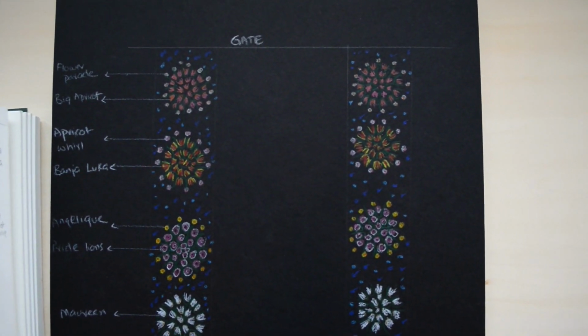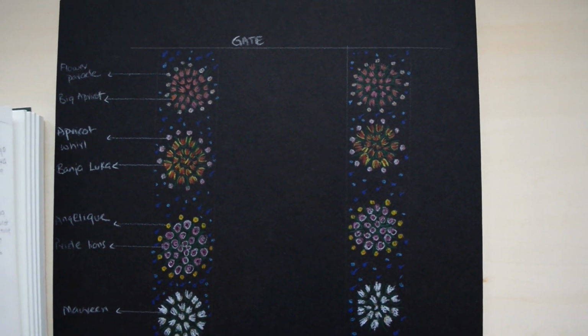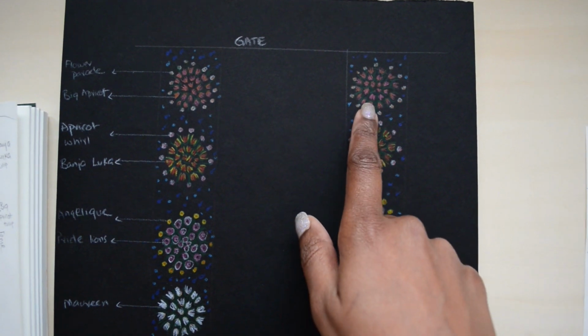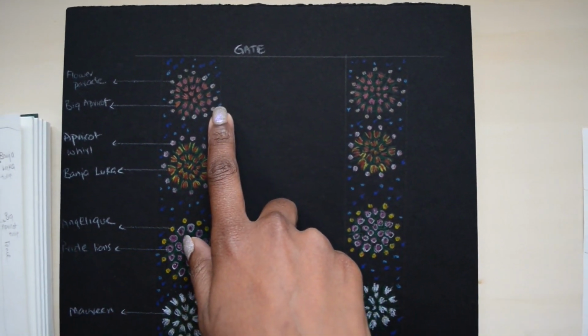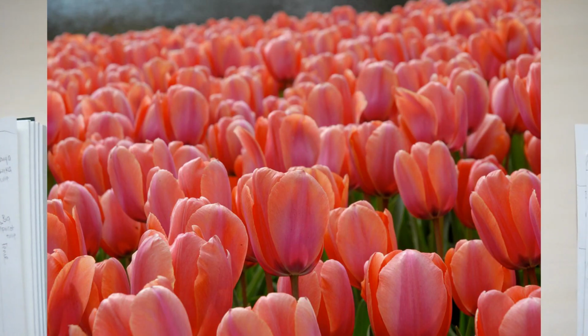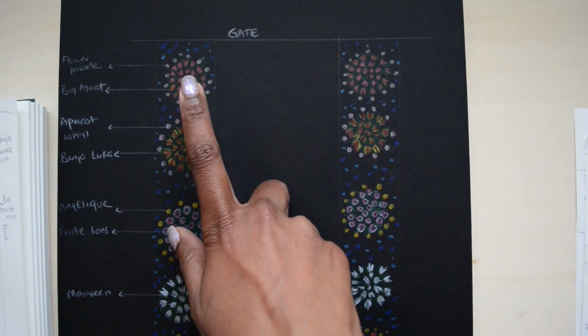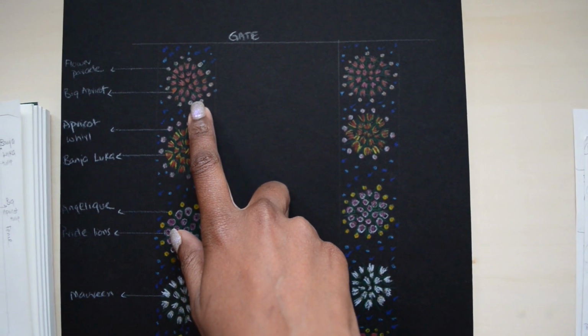So if you look, I have the names written down on the left hand side. The first set are going to be Big Apricot and Flower Parade. Big Apricot is a Darwin hybrid. I think it's a mid bloomer, and it's a pinkish apricot flower.